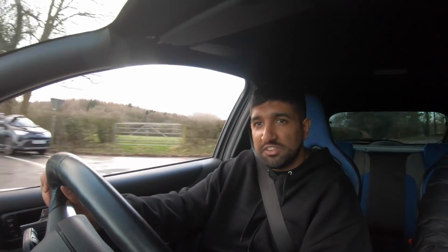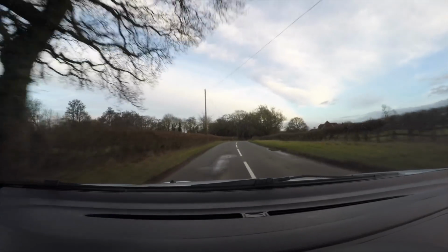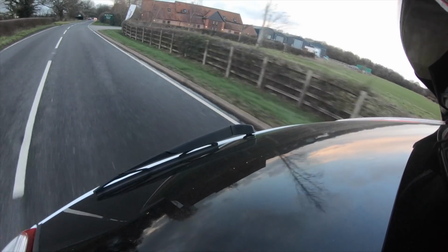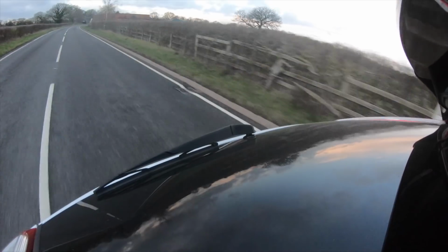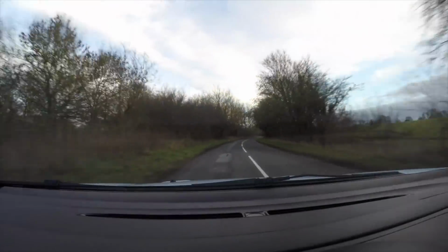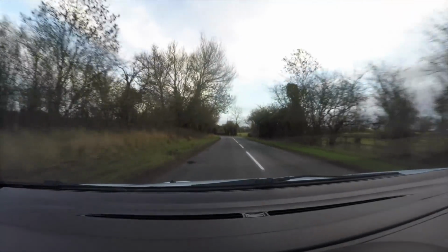Drop the windows here. Yeah, that's a serious overrun as well. Second gear. I'd say this is one of the quickest cars I've driven on this road. Easy.